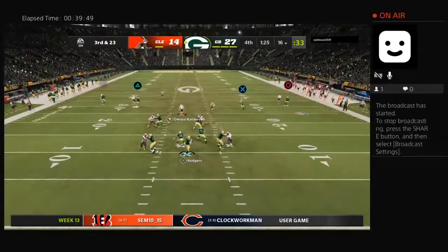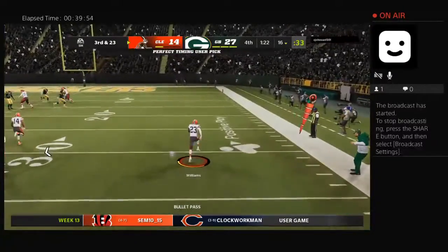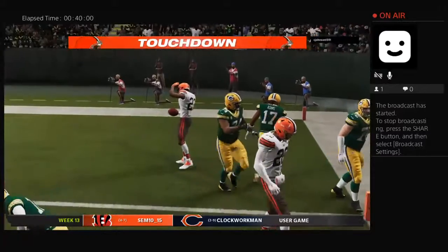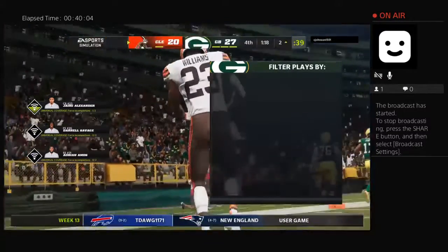On play action, Rodgers. And intercepted. Maybe the turning point they need. Greedy Williams picks it off. And he takes this one back into the end zone. And the Browns defense has a touchdown.